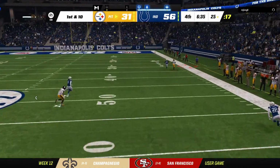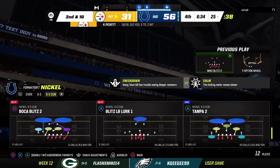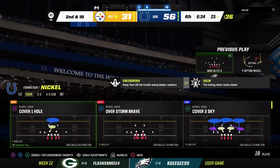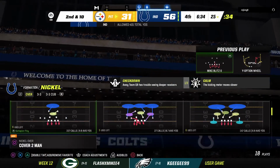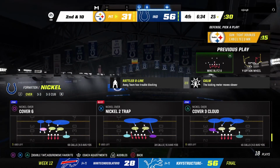He's going to let this one go deep. And that is incomplete. Took a shot there on first down, but he couldn't reel it in. That's coverage you'd expect to see in a tie game late. Not in a lopsided game like this. They are not letting up.